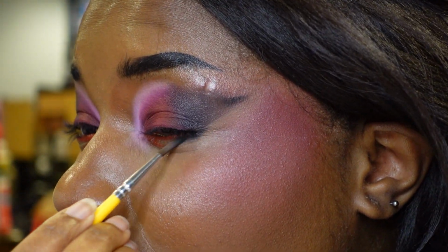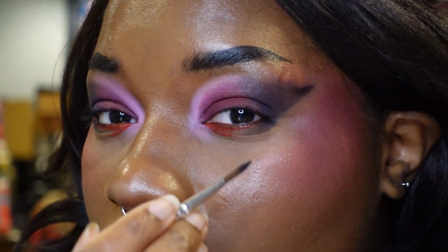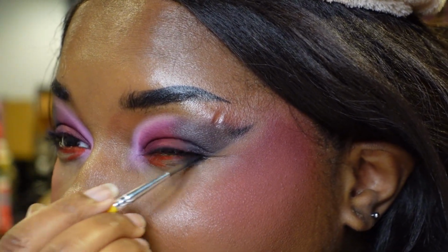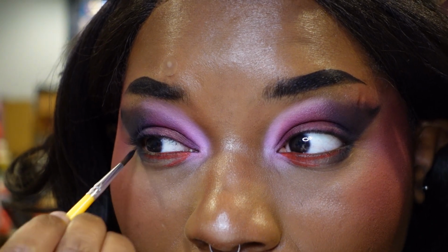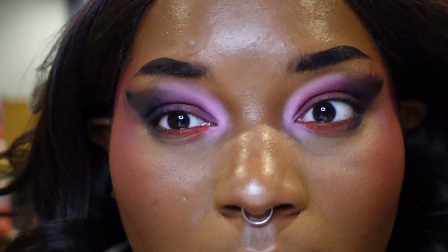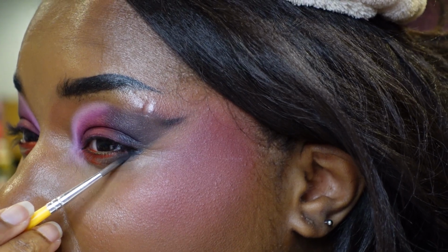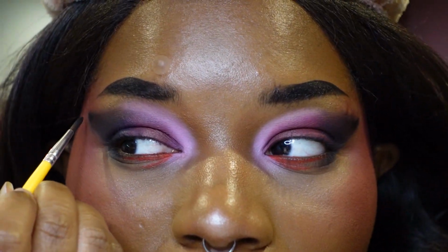Again on this side. I just wish that I didn't have these eye bags. They make it very hard to do looks sometimes, but I'm trying. There we go. Kind of go right underneath my eye bag as well. Okay, so I did do a little bit more to my lower lash than what she did, but that should be fine.